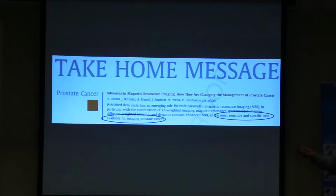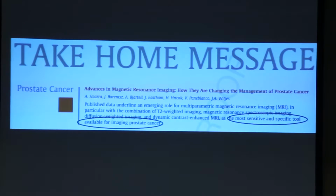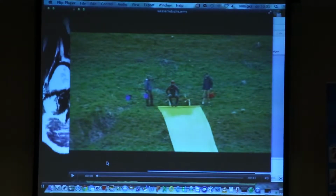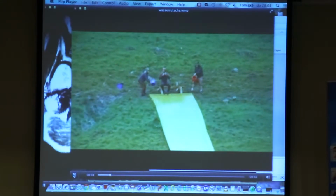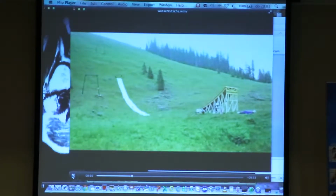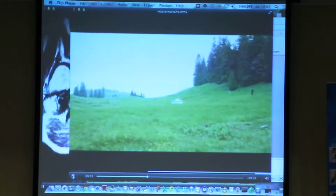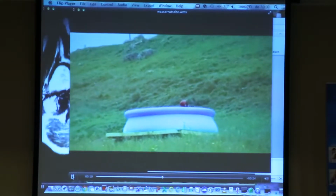MR imaging is the most sensitive tool available for imaging prostate cancer. This has been stated by one of the leading urologists in Europe. However, what's this guy doing? He's using MRI. Very precise technique. Okay. In Germany it's called the Wasserrutsche. Okay, what's this guy going to do? This is how urologists look upon multiparametric MRI. Oops. Okay. Too good to be true. This should be fake.